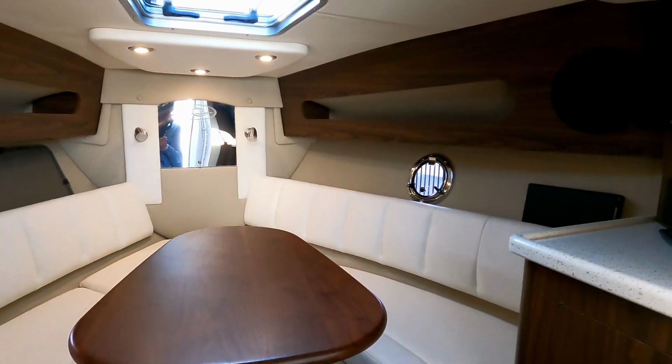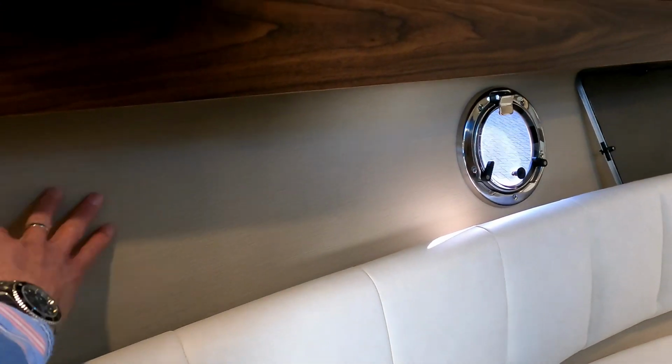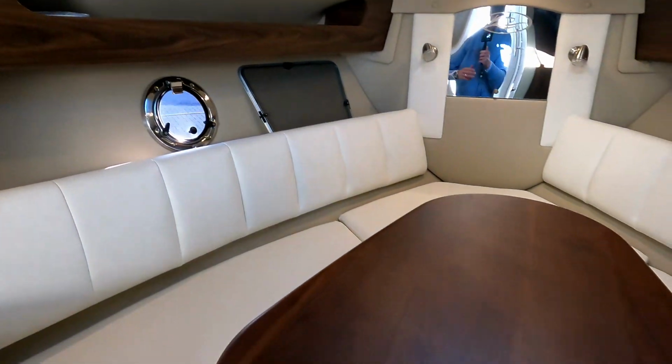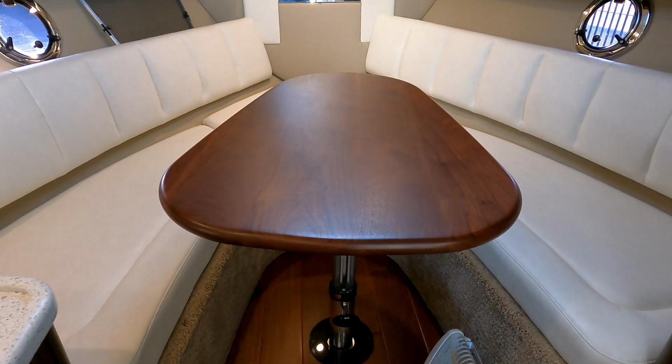And again, it's really, really nicely trimmed. There's this dark wood panelling all the way through here. There's this sort of vinyl effect. Opening portholes. Nice solid wood table in here. This drops down, and you can put an infill cushion in there to make that up as a forward berth.